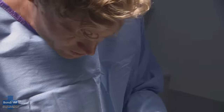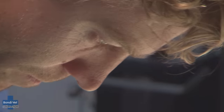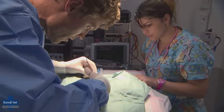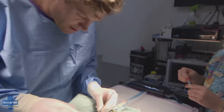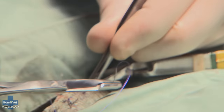Now Chris can start stitching up Aku's bladder. This is really, really finicky. Everything is now shrunk down, that stone's gone, so it's absolutely microsurgery. That's the bladder now. I'm happy with how that's looking. Finally, Chris can close up the wound. This is just some antibiotics, and just provide a bit of an extra barrier to any infection taking hold.